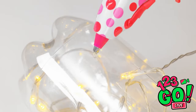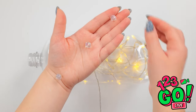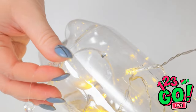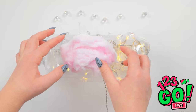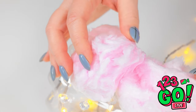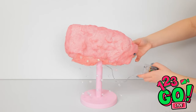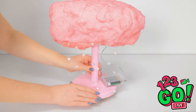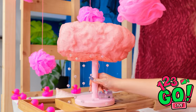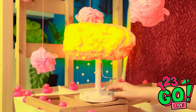Next step, I need a glue gun. I'll make small dollops of glue across the bottle. I have these gems on a piece of string. I'll stick them to the glue. This'll give it a little sparkle. Then I'll stick pink cotton to the bottle. I want to cover it completely. It's ready! I'll place the bottle onto the stand. It's like a rain cloud! Except it makes me happy! I love it! It belongs right here! I always wanted a lamp like this! It looks so magical! I could look at it all day! I'm so happy with it!